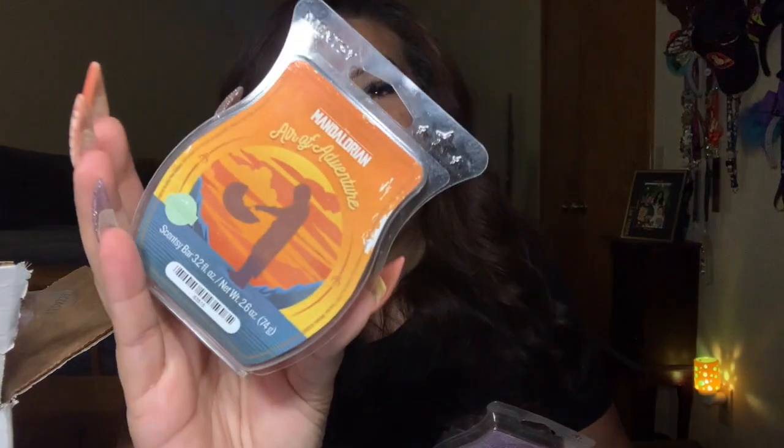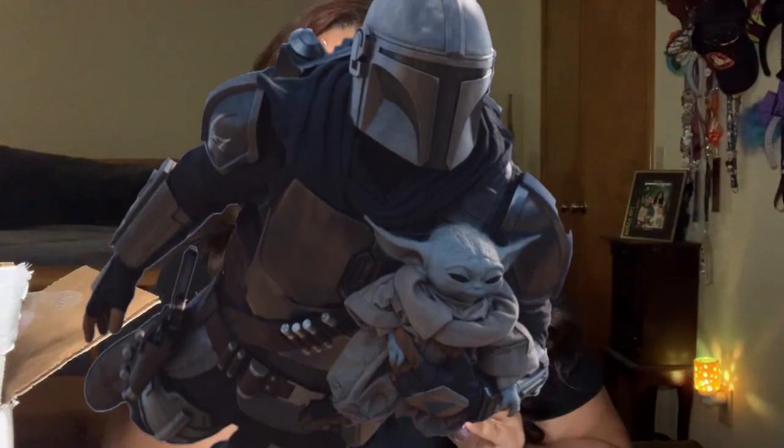That's just what I'm getting right now. Especially, girl, that went flying. Oh my God. The Mandalorian went flying. Love the Mando. My men love the Mando. That's a good one. This is a really, really unique scent.